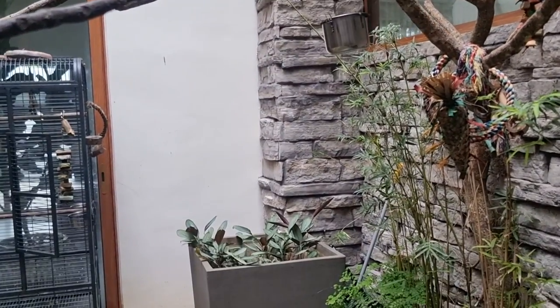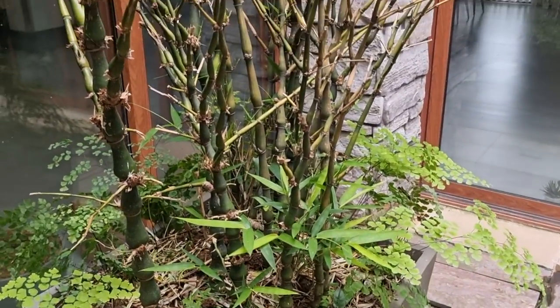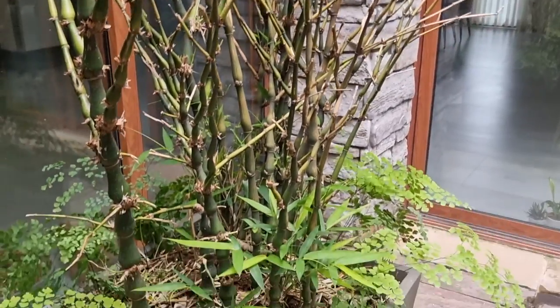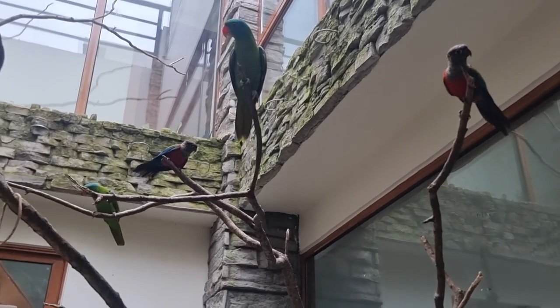See, no tree. They destroyed that tree. No tree, they've destroyed this tree. This bamboo was kind of growing back. It still is, but they've destroyed the second batch of growth. Oh my gosh, I turn around and in 1 second, birds are down here.